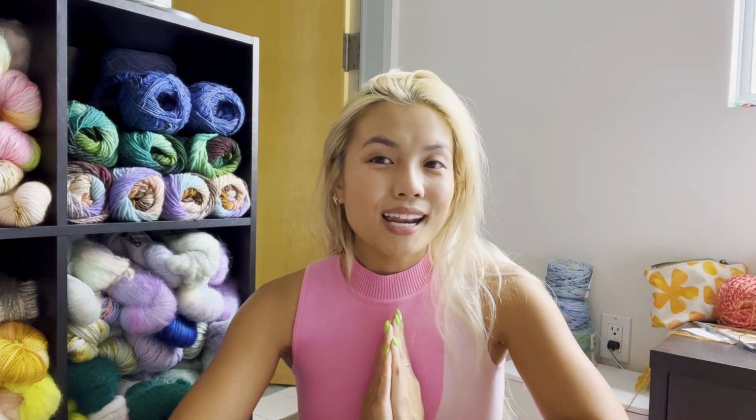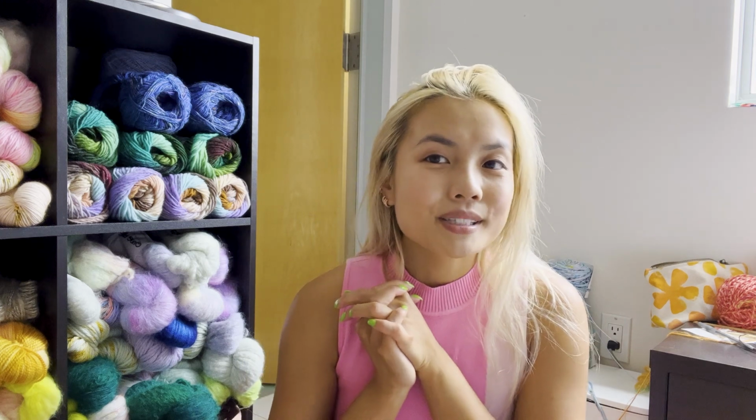But that is everything that I have for you guys this week. I was right last week in predicting that there's a lot more WIPs than FOs, but hopefully next week will be a lot more FOs.